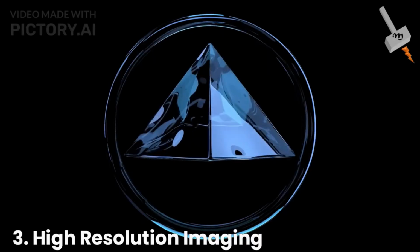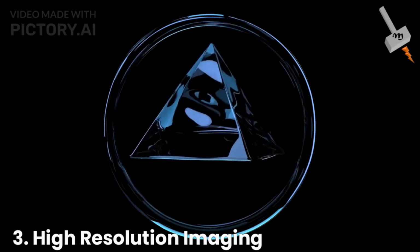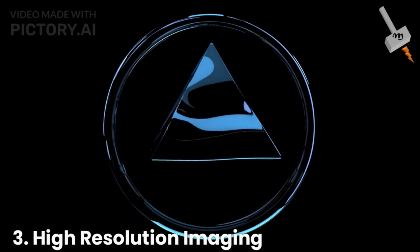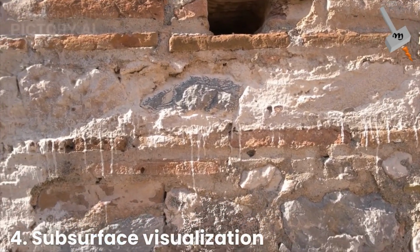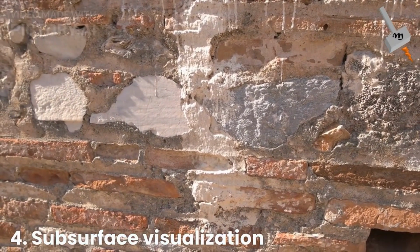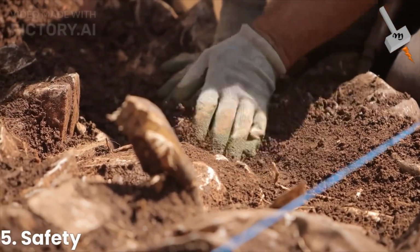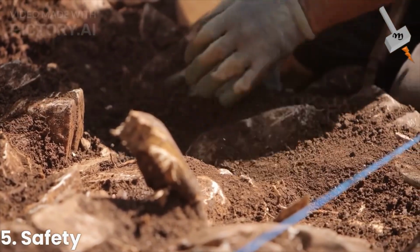The high-resolution imaging of GPR provides detailed images of buried structures and artifacts, aiding in the interpretation and planning of excavation activities. This technology offers a clear visualization of subsurface layers, enabling archaeologists to identify potential cultural deposits and anomalies. Finally, by identifying buried hazards, GPR helps ensure the safety of excavation teams.